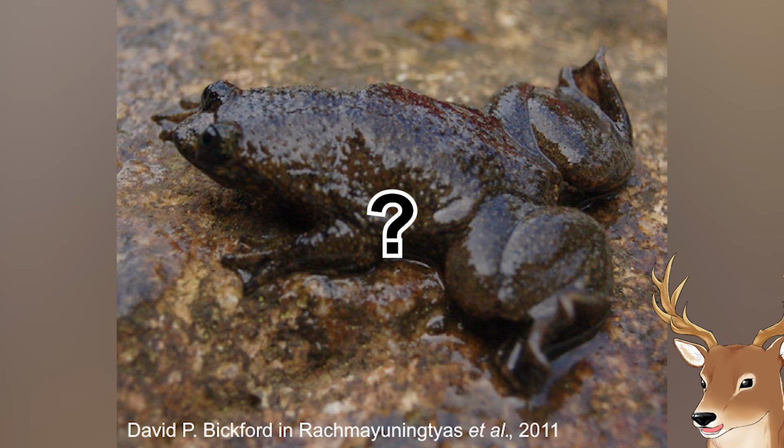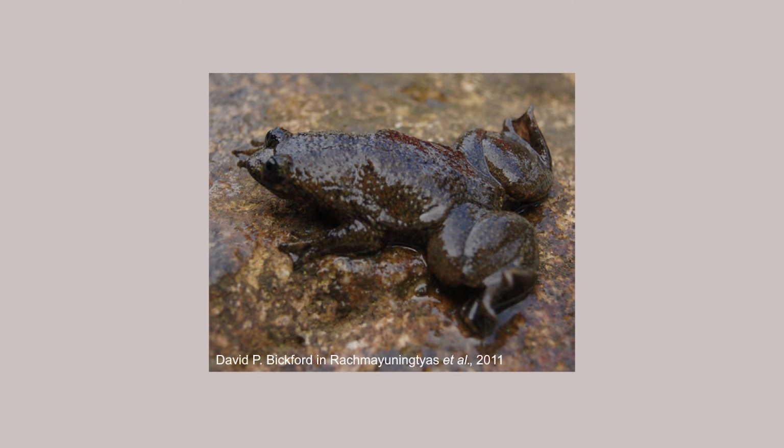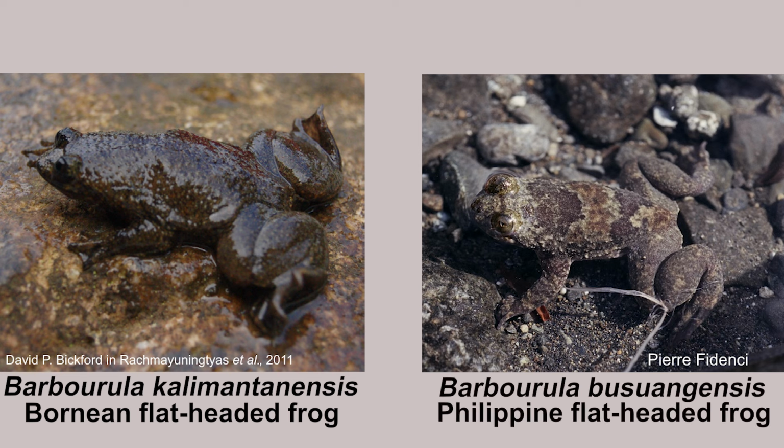So, let me bring up the question. What exactly is the lungless frog? The lungless frog's name is actually Barbourula kalimantanensis, more commonly known as the Bornean flat-headed frog. There are only two species in this genus. The other one is Barbourula busuangensis, which is endemic to the Philippines.